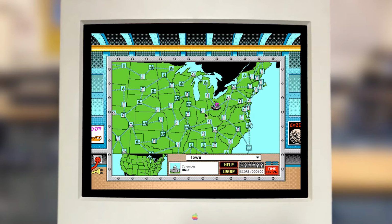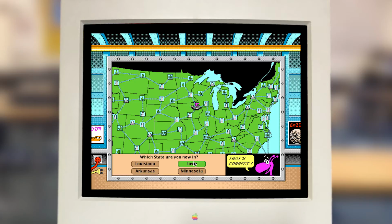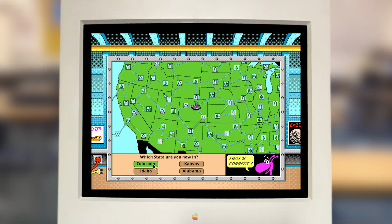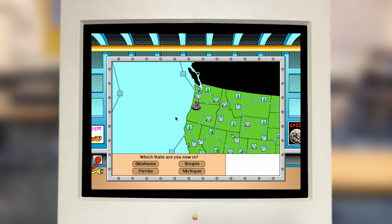Iowa's known for its agriculture and also as the birthplace of Captain Kirk. Right once again, that doesn't get old. So this is the basic idea. You go around and you land on the areas that it tells you to land on. Sometimes this is not just states, but state capitals, for instance.